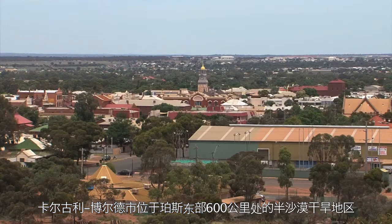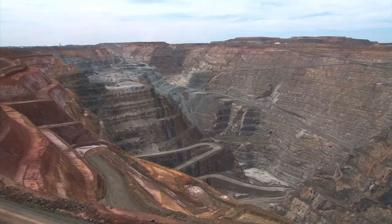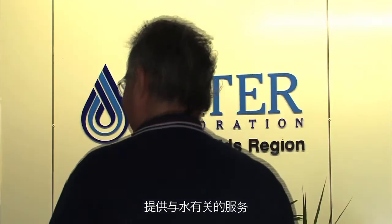The city of Kalgoorlie is situated 600 kilometres east of Perth in a semi-desert arid area and has a population of about 35,000. It is a very important centre for mining for gold and nickel. It's very important for the city to conserve water, given that all our water is piped from Perth, and the fact that we have such a low rainfall. The Water Corporation provides water-related services to the people of Western Australia.